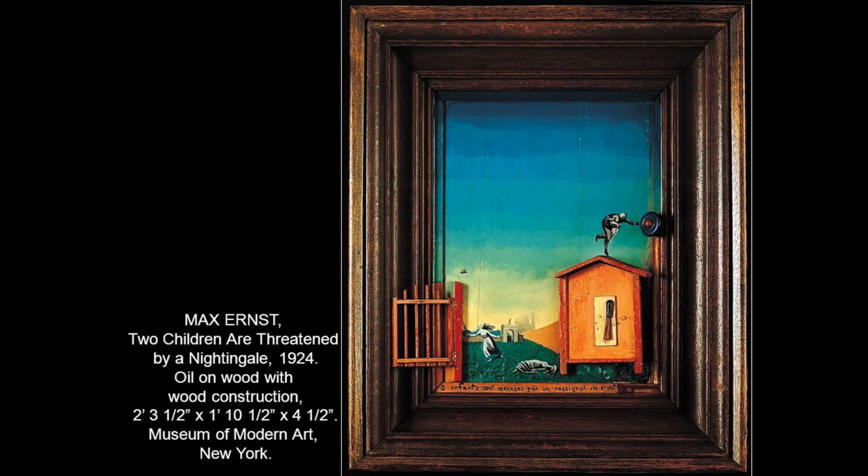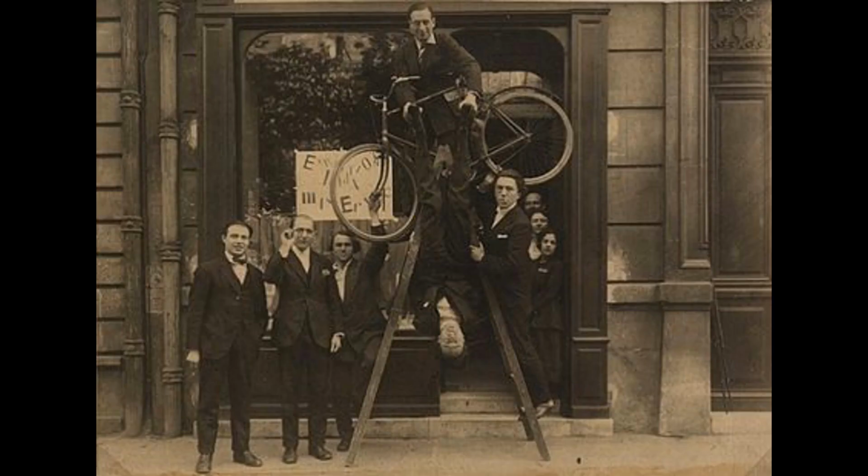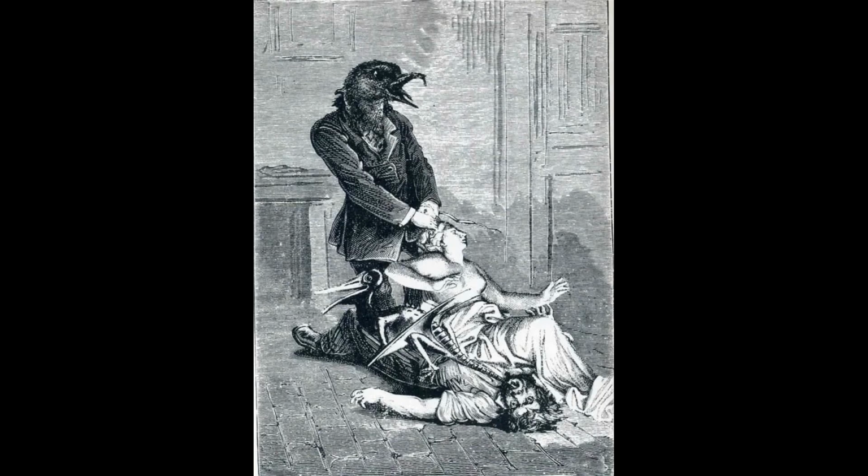So here we are looking at Two Children Are Threatened by a Nightingale by Max Ernst. And this painting is an oil/collage. Max Ernst was one of the founding members of Surrealism. And Surrealism, as we've gone over, delves into the dreamlike, was very influenced by Freud and his psychoanalytical methods, and he worked to create paintings overflowing with specific metaphors, personal myths to himself, and memories from his childhood.